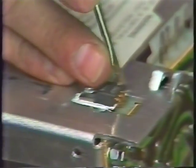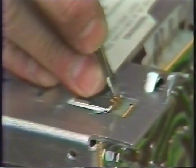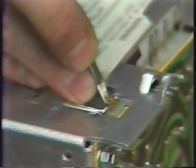I repair the loose connections by using my small screwdriver to gently push the leads of the transistor further into the socket. This improves the connection between the leads and the socket itself.